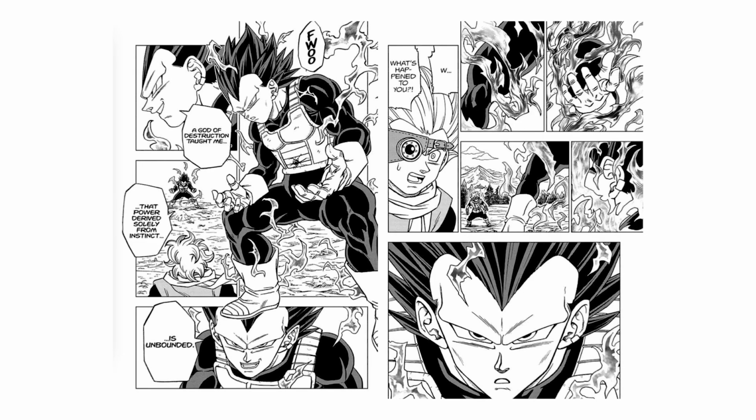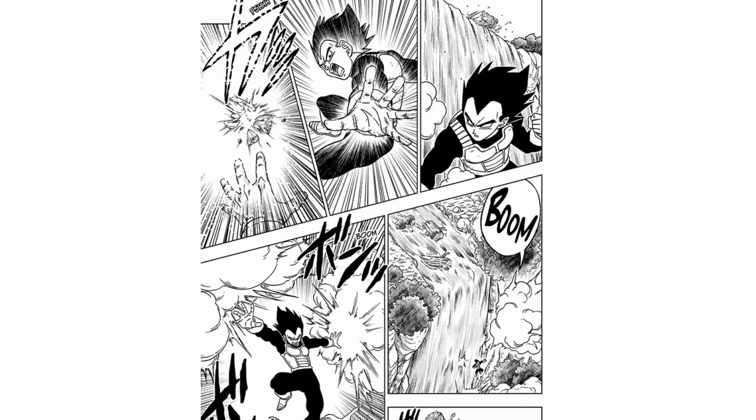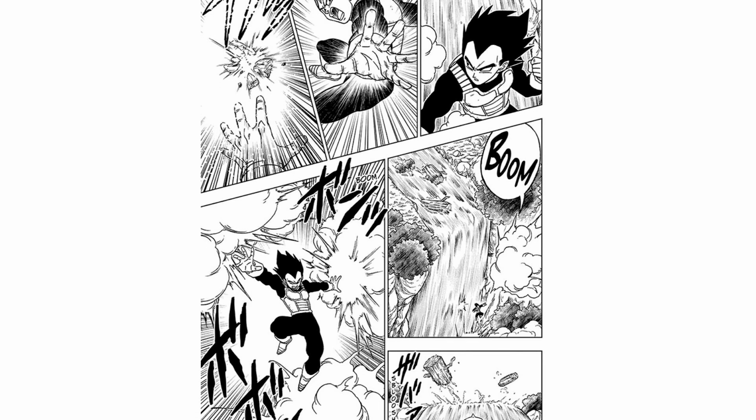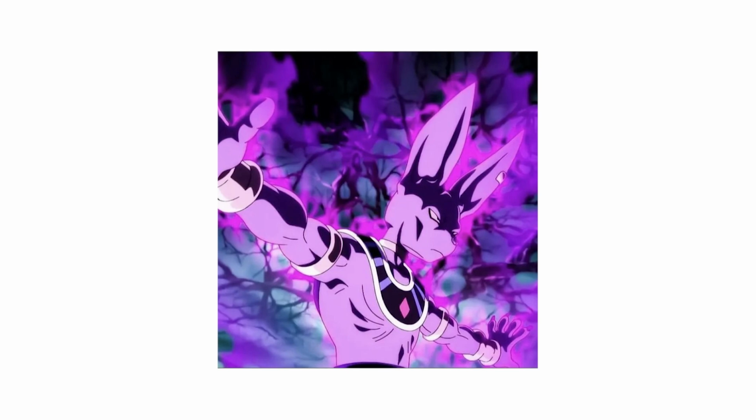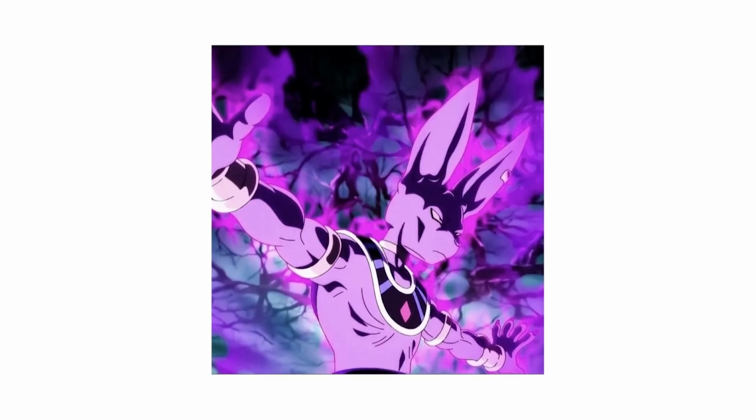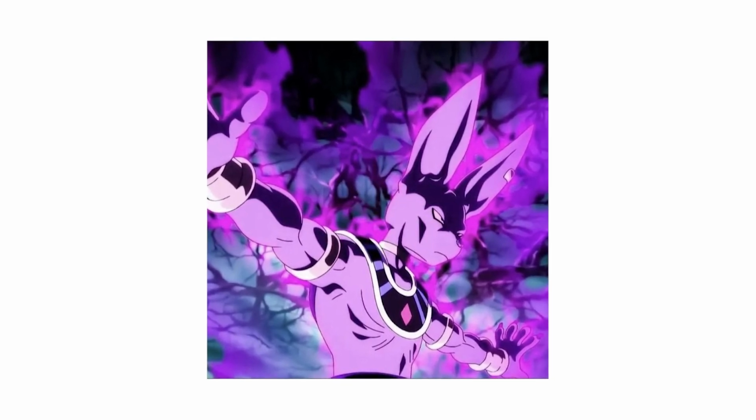trouble. Vegeta trained hard to learn how to use Hakai. He used it to destroy rocks and other objects to become stronger. Hakai is not just any attack, it's a symbol of ultimate power and authority. Only the strongest and most disciplined fighters can use it.